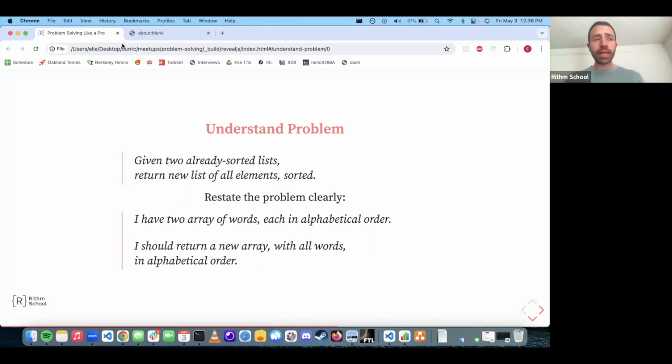You don't have to worry. Can I assume that they're always arrays of numbers? Can I assume they're always arrays of strings? Can I assume that they're arrays? Can I assume that they're not arrays of objects? Just, can I assume valid input?